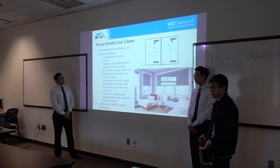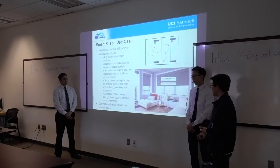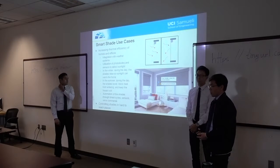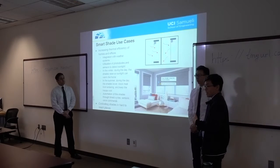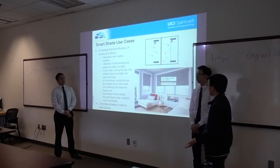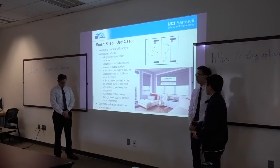Besides convenience, one of the biggest benefits of having automated shades is increasing the thermal efficiency of your home or workspace. When shades are up during the day, you're letting in lots of infrared radiation that can scatter off molecules in the atmosphere in your home and be absorbed by any objects in the room. So that's where you get some heating.